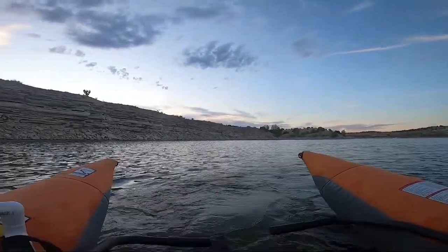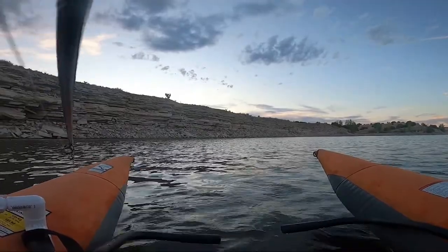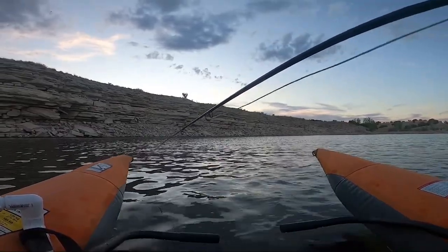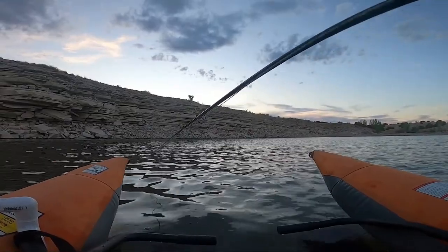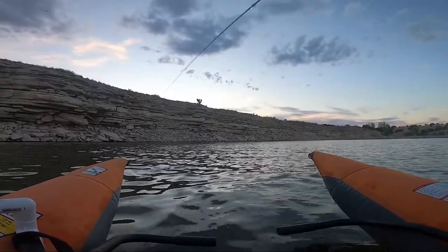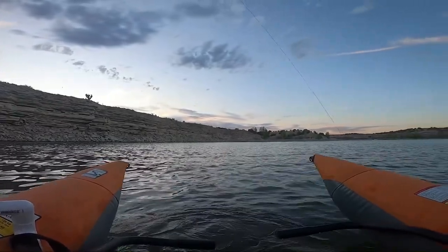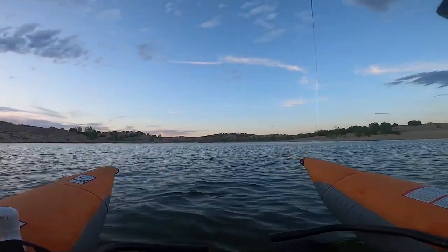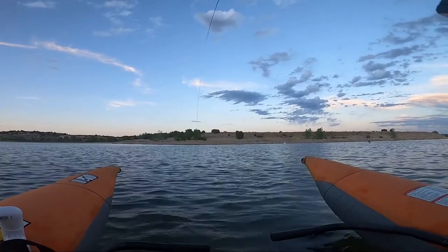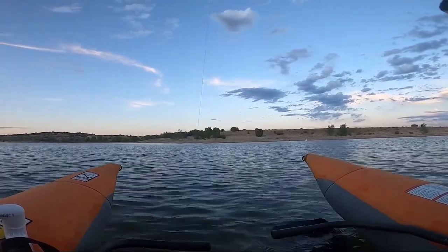In close to that wall. Strip it out. Come on, fish. Oh, there's one. All right, we got a wiper. Oh man, he's heading out. Oh wow. Big fish. Holy cow. Man, these fish are strong. Jeez.